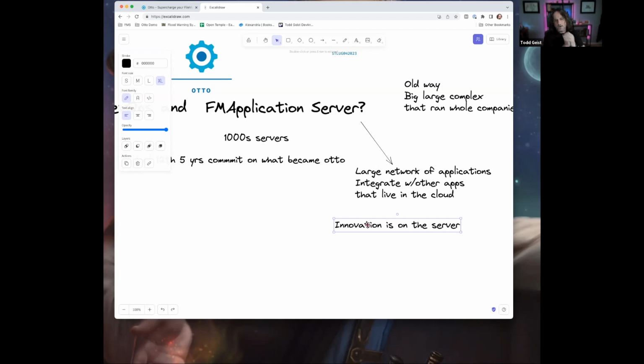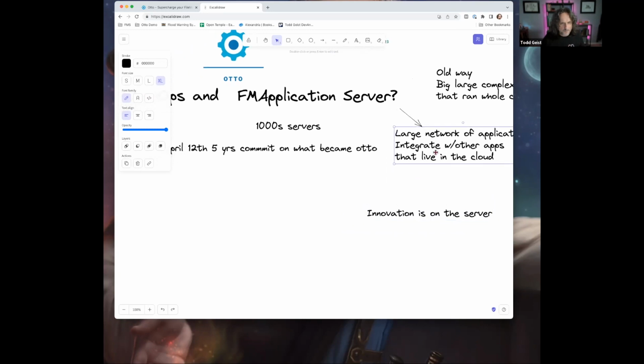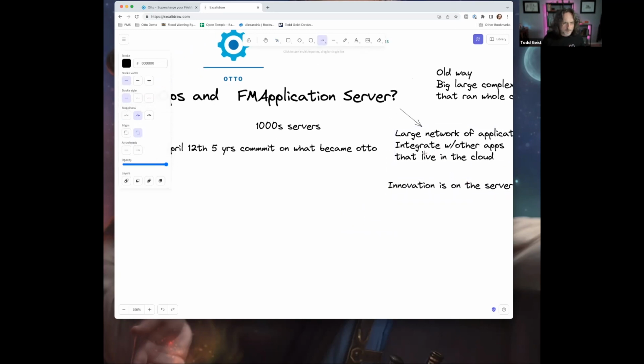And that is what Otto started out as being, as a way to improve that. And then we continue that through with Automatic by just having a managed offering as well, if you don't want to run your own servers. But that's the main focus and our driving goal behind Otto, this idea that innovation is on the server, and we need to add new things to the server to make it more able to fit into the modern ecosystem, or the modern universe of how we build applications.